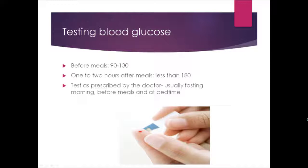Before meals, 90 to 130 is where we should be at. 1 or 2 hours after meals, less than 180. Testing is prescribed by a doctor, usually fasting morning, before meals, and bedtime.